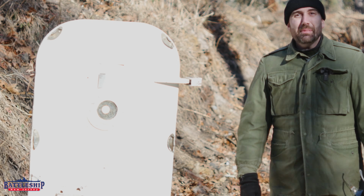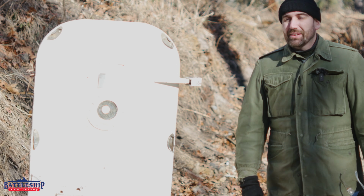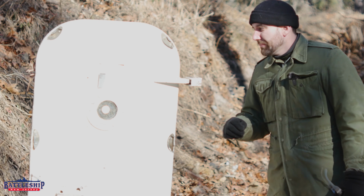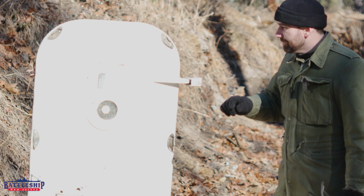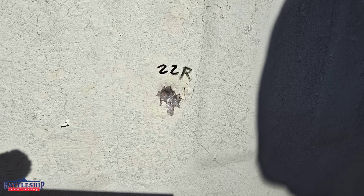So, sometimes in science, your results are not what you expect. Sometimes they're inconclusive. This I would consider a failed experiment. So, you'll see the door stopped 22, both from a pistol and a rifle. No surprises there, even the helmets could do that.